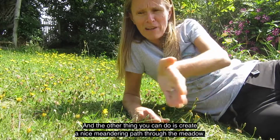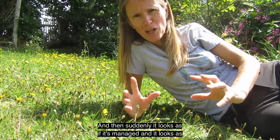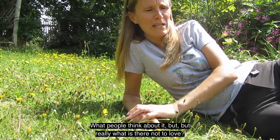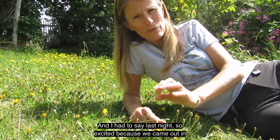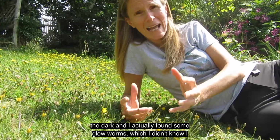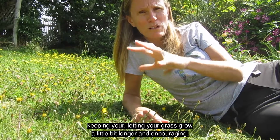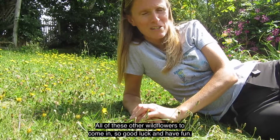And the other thing you can do is create some nice meandering paths through the meadow, and then suddenly it looks as if it's managed, and it looks as if it's meant to be like that, and it hasn't just been left and neglected. So those would be the two tips I would give if you're concerned about what people think about it. But really, what is there not to love? And I have to say, last night I was so excited because we came out in the dark and I actually found some glowworms, which I didn't know I had, in some of this longer grass. So wow, that really made me think, my goodness, there are so many benefits to letting your grass grow a little bit longer and encouraging all of these other wildflowers to come in. So good luck and have fun.